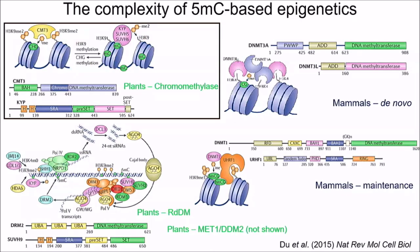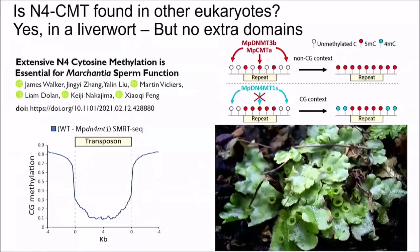So this is an interesting case of convergent evolution. Did it happen anywhere else? It was also found in a liverwort, Marchantia, but in this case, it has not acquired any extra domains. It was also horizontally transferred from bacteria, but in fact, all the transposons here are already covered by 5-methylcytosine. So in this case, it goes everywhere except transposable elements. So it's just the opposite pattern to that seen with this horizontally transferred methyltransferase.